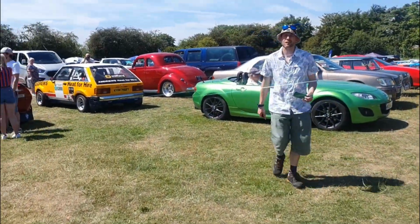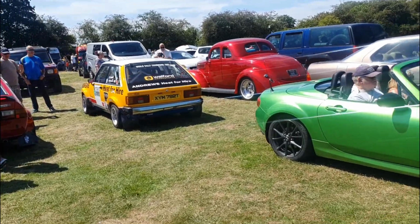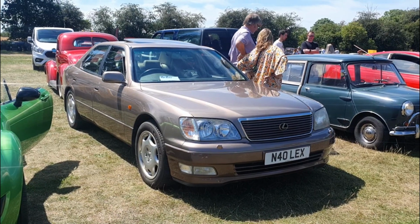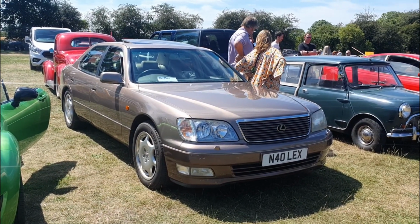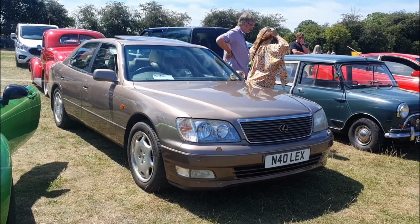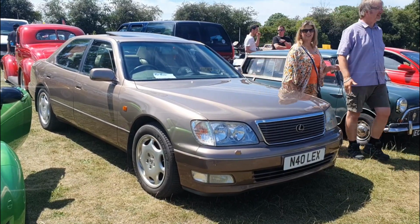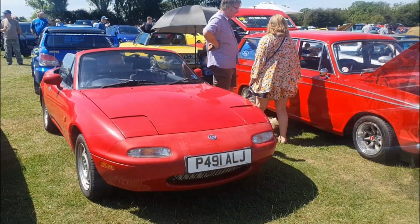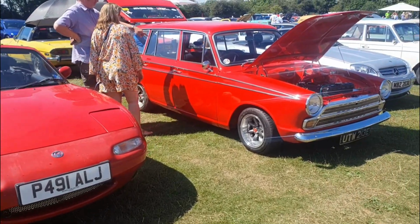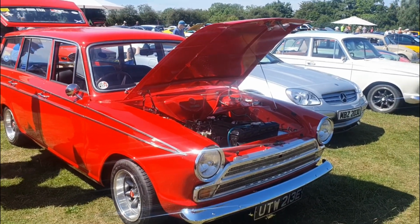Mazda MX-5 Mark III, I want to say. Talbot Sunbeam Rally Spec. Some of you may recognise my next choice. This is Rich's Lexus LS 400, and it's for sale if you're interested. It's very nice. It has a lot of attention today. It's absolutely amazing. And it's a Mazda MX-5, but this one's a Eunos, I want to say, which I think is the Japanese equivalent for this Cortina estate.